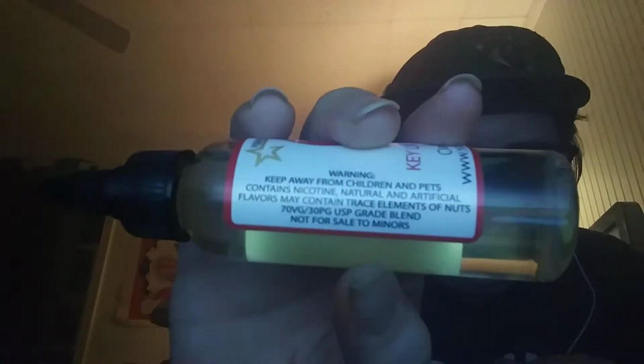Please keep in mind, the different vapor production is due to me using a different RDA. Vapor production on these is great, no matter what you vape them through. Now they are all 70-30 VGPG. Not for sale to minors, but there is no poison control number on here. It is what it is. It's not a huge deal.